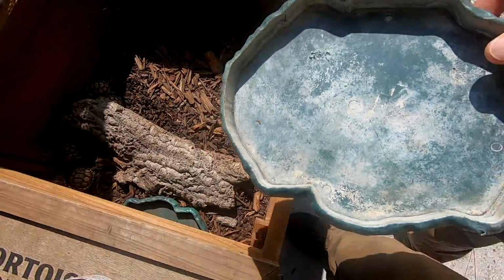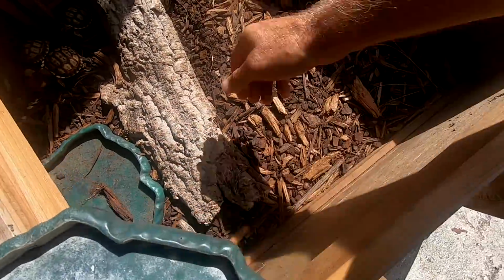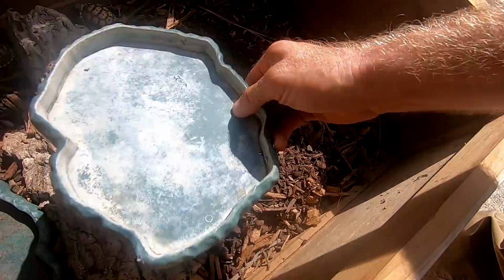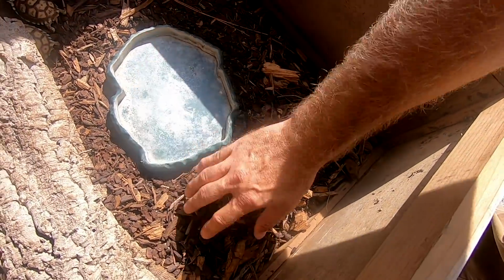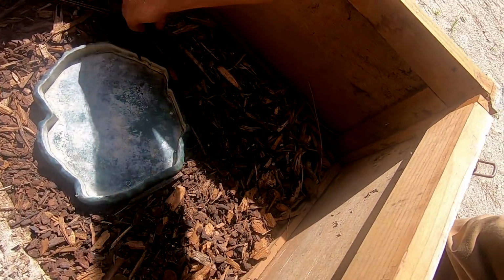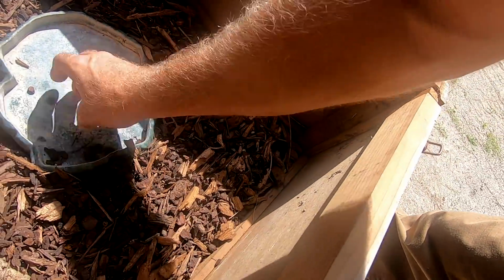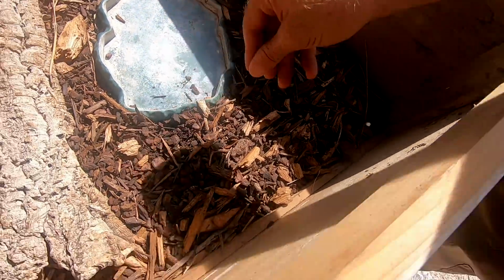All right, so I'm gonna just simply brush away some of the substrate for these babies. And then I put the food dish in because even though it's a low profile, it still does have a little bit of a lip. And I want to be able to get these little guys in. This stuff's not going to hurt them, so I don't worry about it.